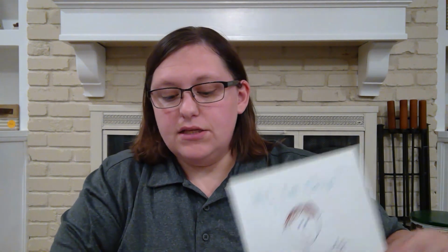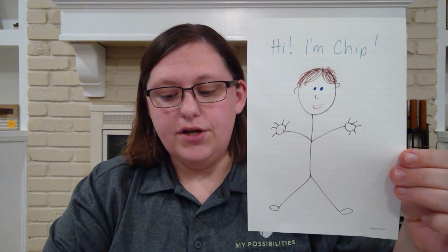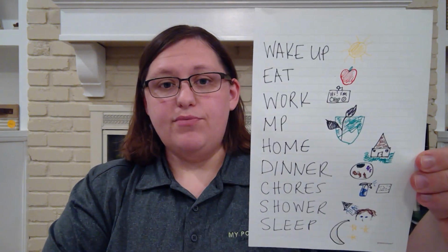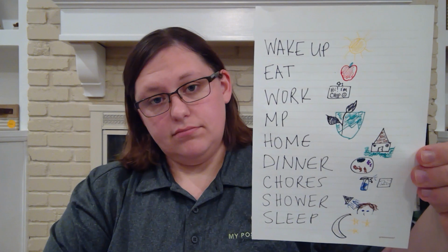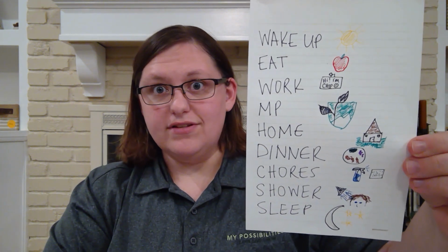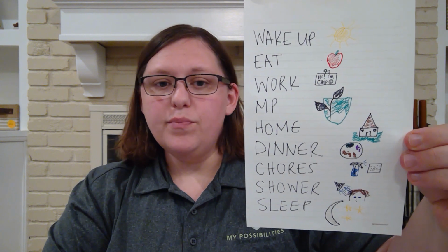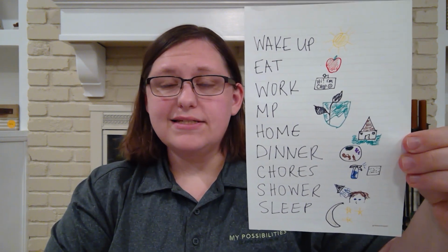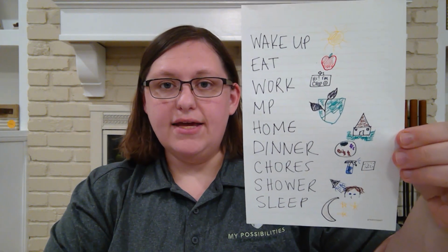This is a comic about a pretend hipster, and it's a story about Chip. Chip is a pretend hipster who enjoys his daily routine. Every day, Chip wakes up, eats breakfast, goes to work, heads to MP, has a fabulous time, of course, then goes home, has a wonderful healthy dinner, takes care of his chores, takes a nice warm shower, and goes to sleep.